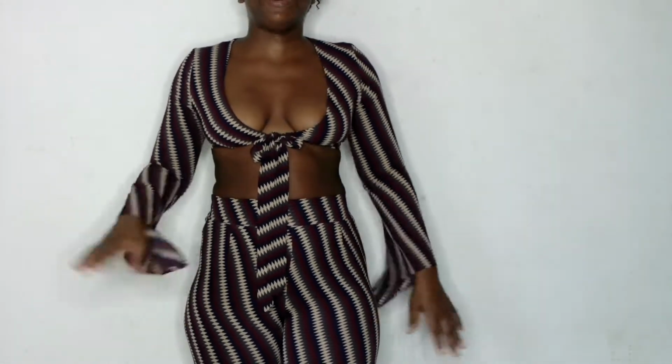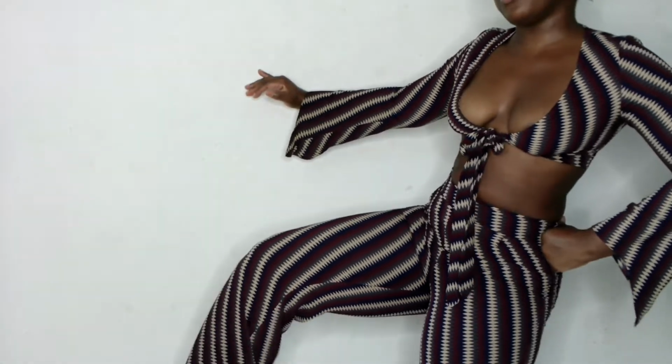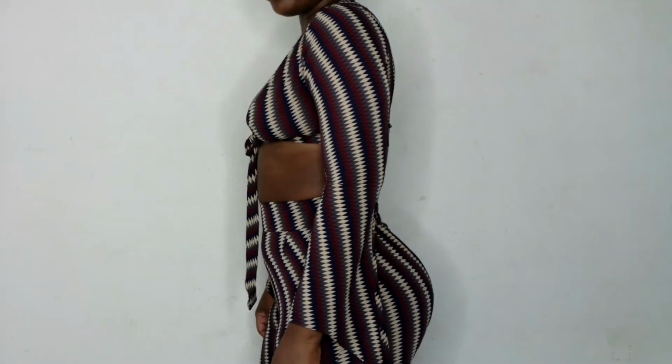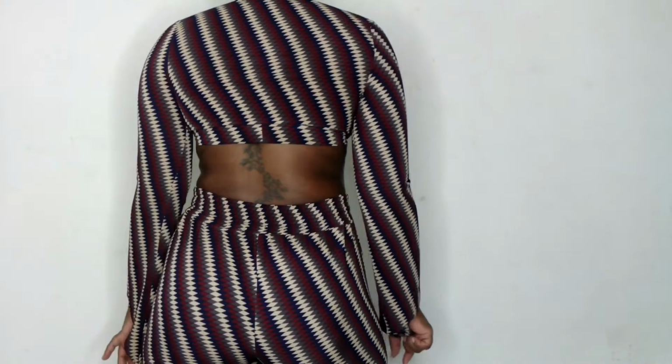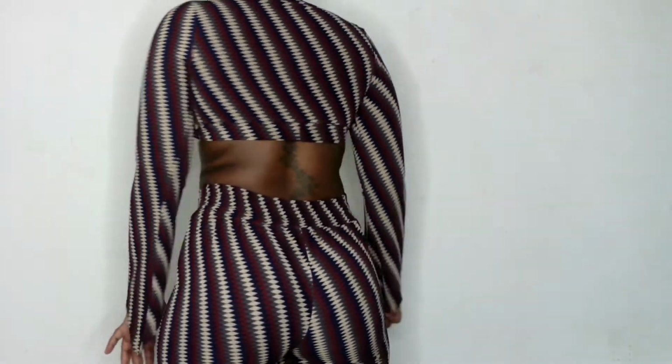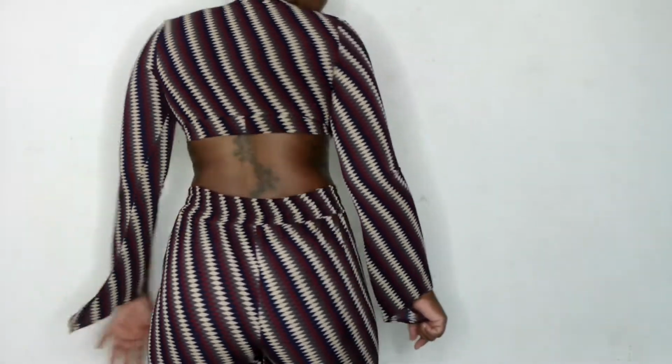This has a top look with the bell sleeves, and I love bell sleeves. I don't know if y'all know this right now. I love tops with bell sleeves. This outfit has a little flare, not too much. This is how it looks on the side. I love the fabric. Super cool for the summer. It's not thick. This is the back. Love my booty. This is the other side of it.